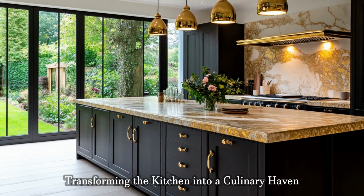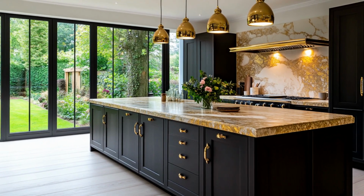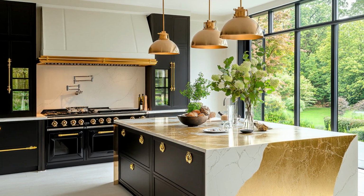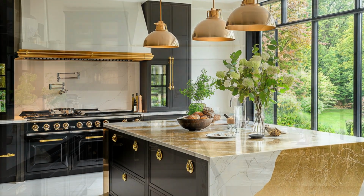The kitchen is the heart of your home, and a luxurious makeover can make it shine. Opt for bespoke cabinetry with gold hardware, high-end appliances, and exotic stone countertops like Calacatta marble. Layered lighting, including pendant lights and under-cabinet LEDs, can add both functionality and ambience.